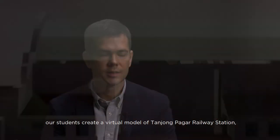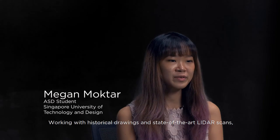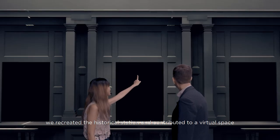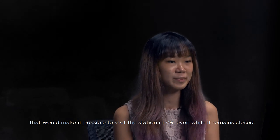Tanjong Pagar Railway Station, a Singapore National Monument currently closed for renovation. Working with historical drawings and state-of-the-art LiDAR scans, we recreated the historical station and contributed to a virtual space that would make it possible to visit the station in VR, even while it remains closed.